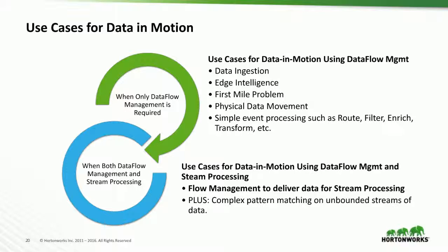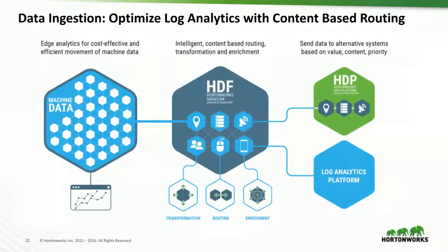The second major category of usage case for our solution set solved by HDF 2.0 is stream processing. That's where we will absolutely incorporate flow management, and we're going to deliver that data to stream processing. And we're going to be able to do complex pattern matching on unbound streams of data. So that's the second category. Both categories are valid. Both categories are important. And so we'll take a look at one of each.